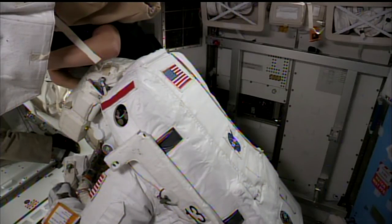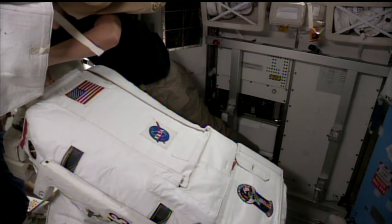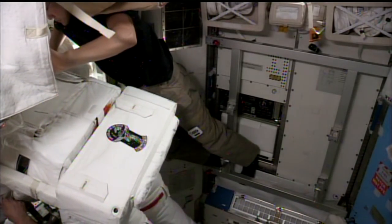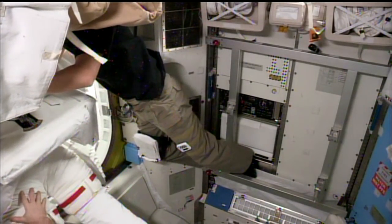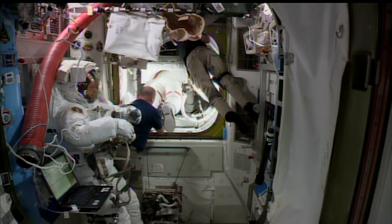And a good look at Drew Feustel as extravehicular crew member number one, wearing the suit, as you see, with the red stripes, not only on his backpack, but also on his legs. And now he's being moved into the crew lock section of Quest to be joined a few minutes from now by his spacewalking colleague for the day, Ricky Arnold, who you see on the left side of your screen.